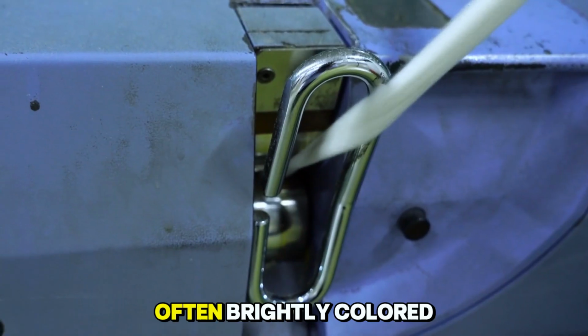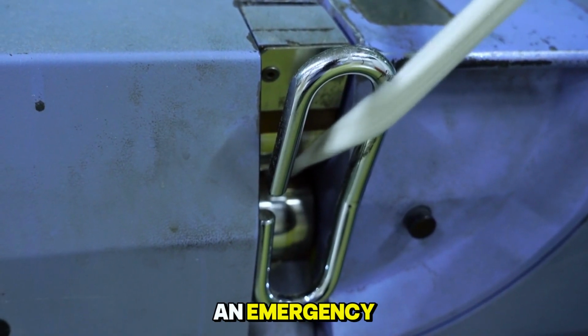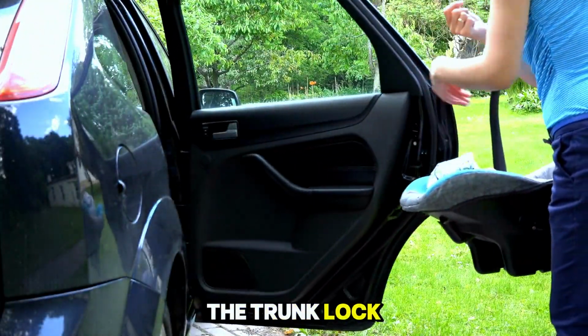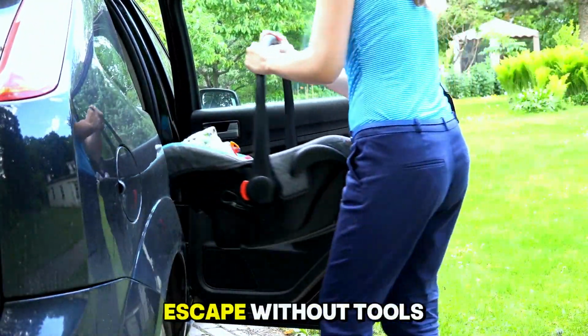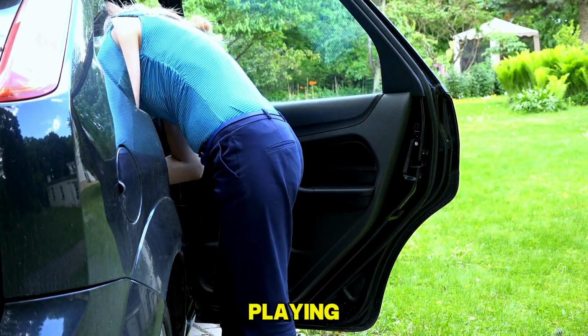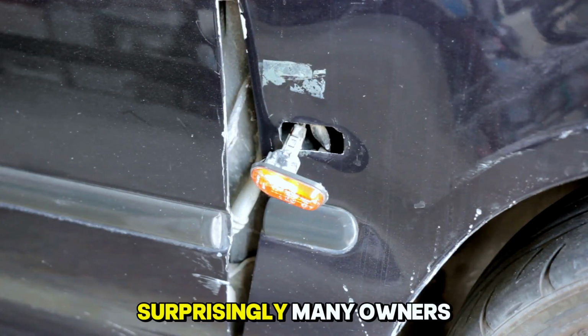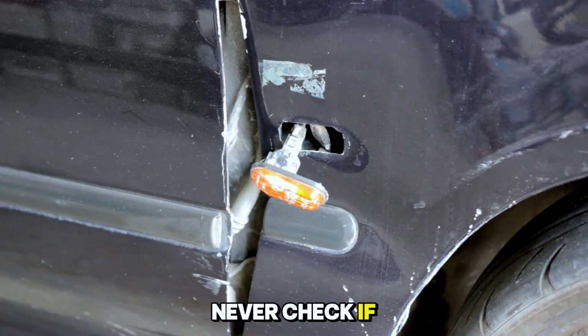This handle is often brightly colored or glow in the dark, making it easy to spot in an emergency. One pull releases the trunk lock, letting anyone inside escape without tools. It's not just a lifesaver for kids who might climb in while playing. It could be a critical exit route in worst-case scenarios. Surprisingly, many owners never check if their car has this feature or even remove it, thinking it's unnecessary. But that's a risky choice. This small, low-cost part could mean the difference between life and death in a critical moment.